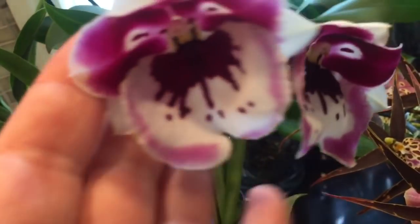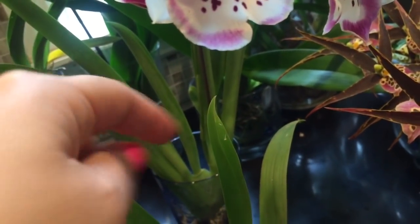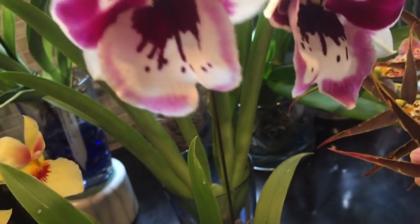However, I don't know if I should keep it because she is such a tiny plant. I mean, this plant is a single, large growth with a tiny pseudobulb attached, and the nursery let it bloom, and I don't know what to do.